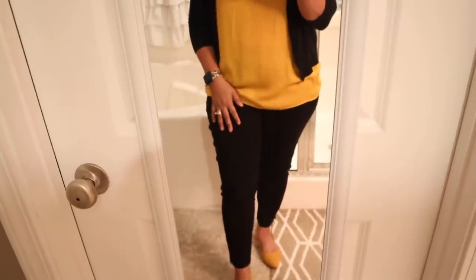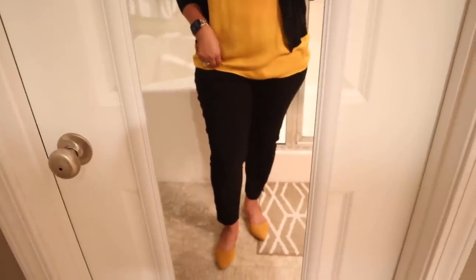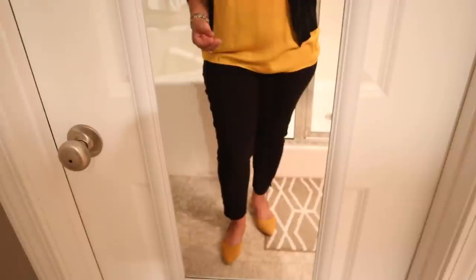They're actually from Walmart. You guys need to check out Walmart pants because they're only, I think these are $14 or $15. And they're comfortable. I normally buy like 3 to 5 at a time because I pretty much wear black pants and some type of blouse and a cardigan.